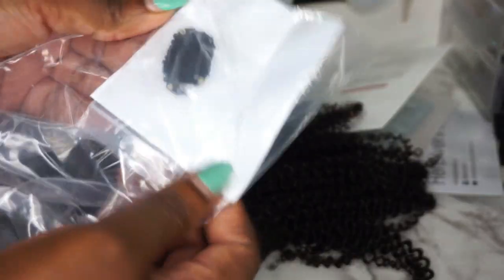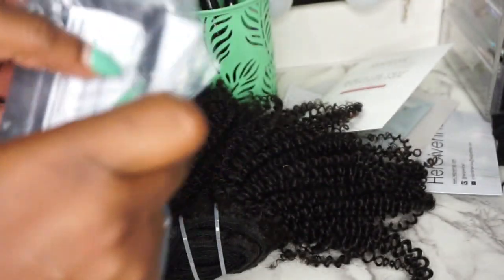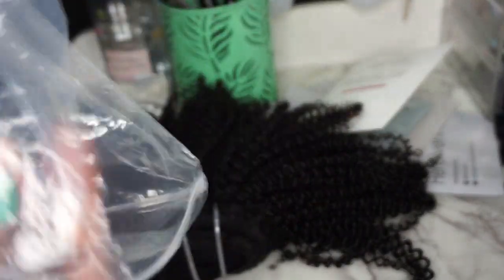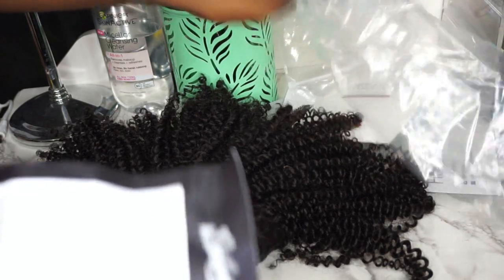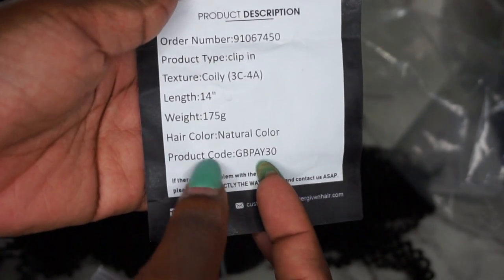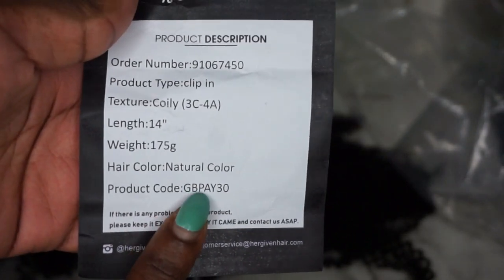In the little plastic bag I received some extra clips and also instructions with what type of hair I got. So the description of the hair, I don't know if you guys can see there: Coily, the order number, clip-ins, and it's a 14-inch, 175 grams. Let me take that out properly for you guys. It's taking forever. Okay, so it's 175 grams in weight, the natural hair color, and that was the product code I would enter to get it for the $118, which I'm super happy for.